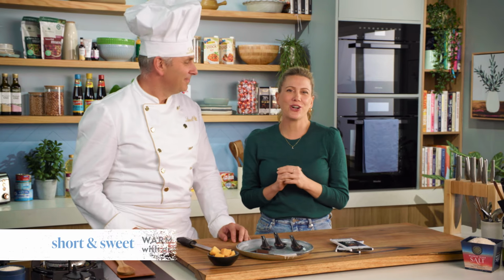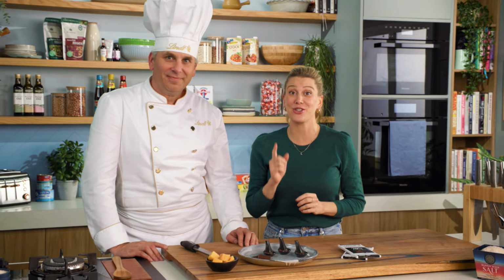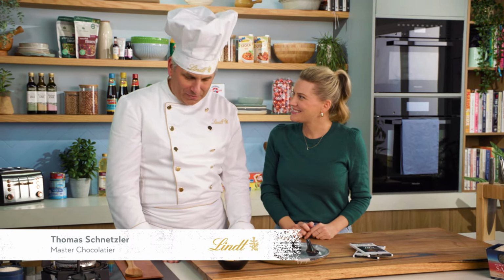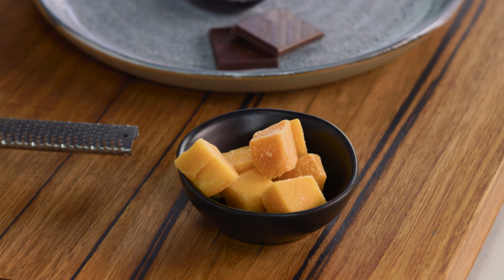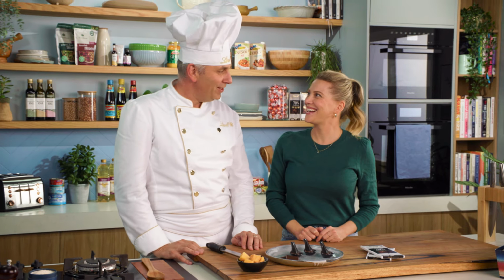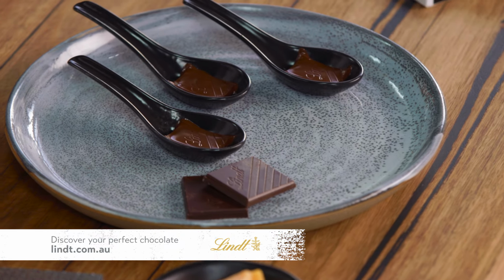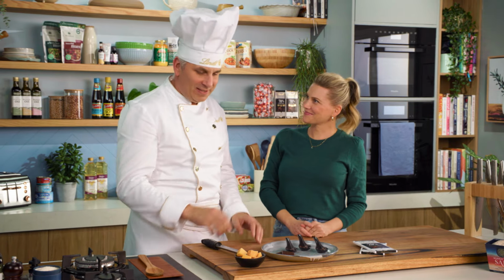Now, we all know chocolate tastes delicious as is, but there are some really interesting flavour combinations that take chocolate to the next level. Absolutely. Fruit and chocolate we know works really well together. And you've probably seen there's been this trend going around of grating frozen tomatoes on the burrata, so it almost turns into a sorbet. I thought there must be a chocolate way of doing this. Yeah. So I got some 70% Excellence. I just warmed it slightly, so we have this starting to melt, but then mango and chocolate is absolutely brilliant.